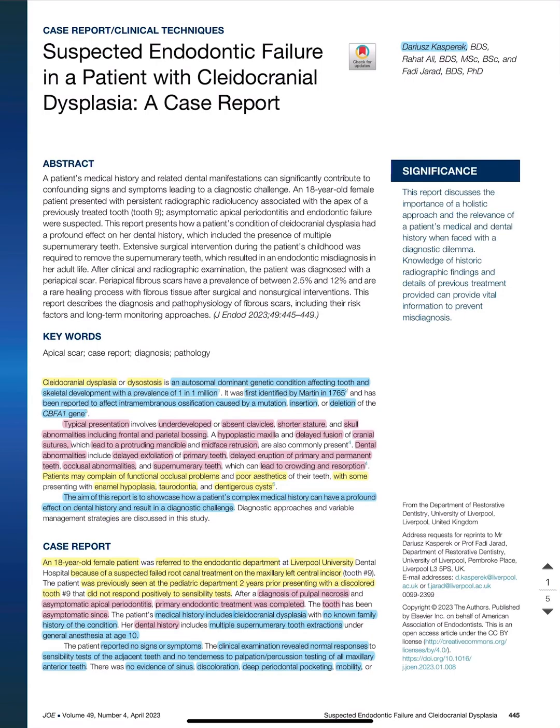Suspected endodontic failure in a patient with cleidocranial dysplasia, a case report by Dr. Kasperek in Liverpool, 2023. Cleidocranial dysplasia or dysostosis is an autosomal dominant genetic condition affecting tooth and skeletal development with a prevalence of 1 in a million, and it was first identified by Martin in 1765. It has been reported to affect intramembranous ossification, caused by a mutation, insertion, or deletion of the SBFA1 gene, also known as the RUNX2 gene.